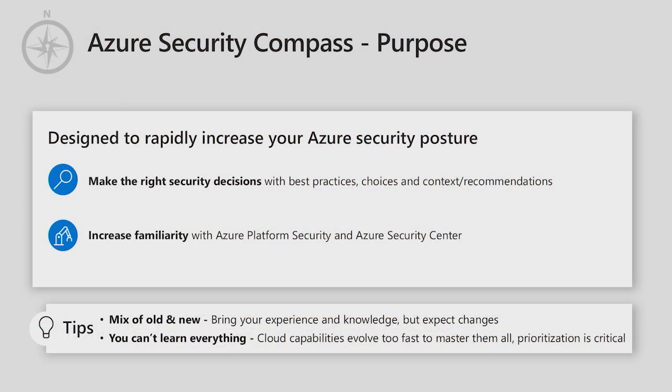And one of the big things as we go through this journey, there are two big things that we've learned from taking a step back and looking at it, which is, one, it's a mix of the old and the new. There are some practices that you've been doing from a security perspective that absolutely would carry forward. And then there are some things that are brand new, like Azure Security Center, that just weren't available before. And there are some things where you're doing what you did before, but in a little different way. And so you really have to be prepared to bring your experience to the cloud, but also be ready for changes. Yeah. And so it's very important to have both of those mindsets.